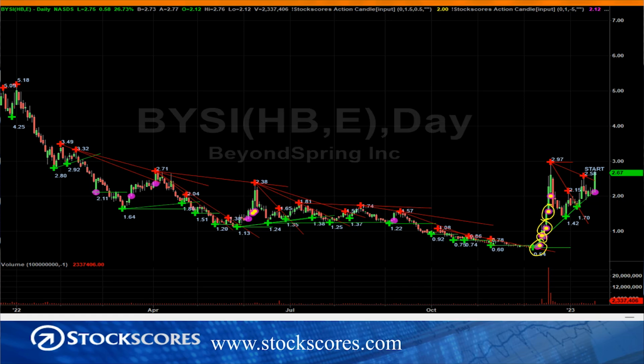We call that an action candle. And you can see on this stock, BYSI, which had a big run here in a very short amount of time, it started the move with alpha. It started the move with a yellow dot, which is the action candle. And ultimately that stock almost tripled in just a few days. All right, so the key, if you want to find these alpha stocks, is look for stocks that have abnormal volume and abnormal price movement. The Stockscores market scan will do that for you. We have a scan that seeks out statistically significant abnormal price action. So the members of Stockscores can do that. Otherwise, you're going to have to go through a lot of charts and just try to find those.